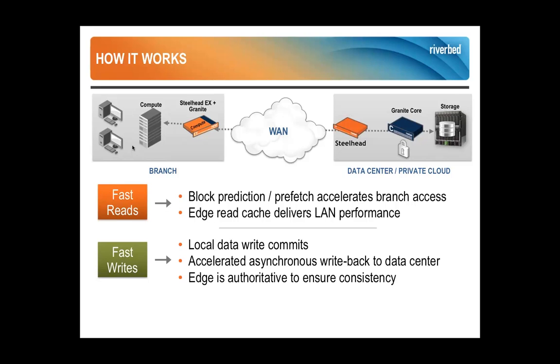The Granite Core will understand that that block is part of a specific file. It understands the rest of the blocks that make up that file. It then prefetches them, pre-populates them in an accelerated manner over the WAN. So by the time the Granite Edge is requesting subsequent blocks, those blocks are already at the edge. So performance-wise, it's quite negligible to what a user would see.